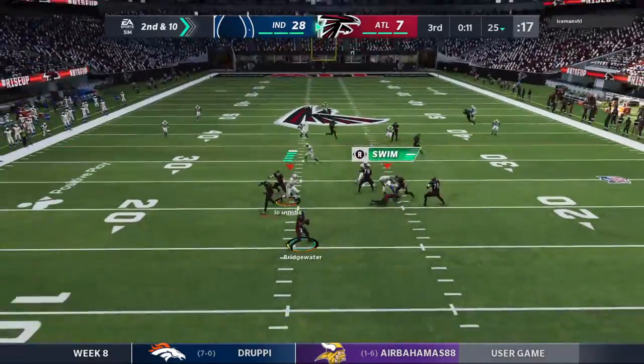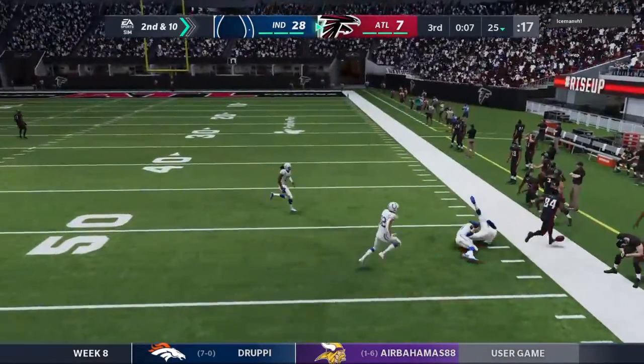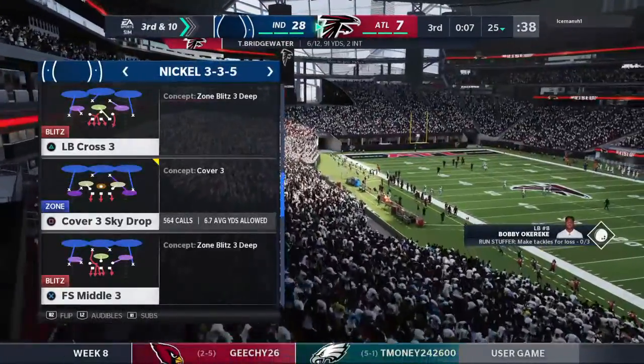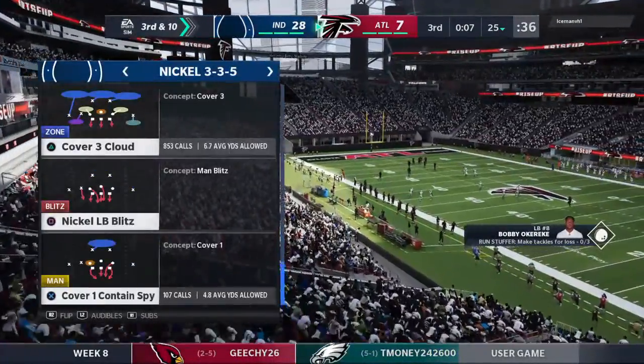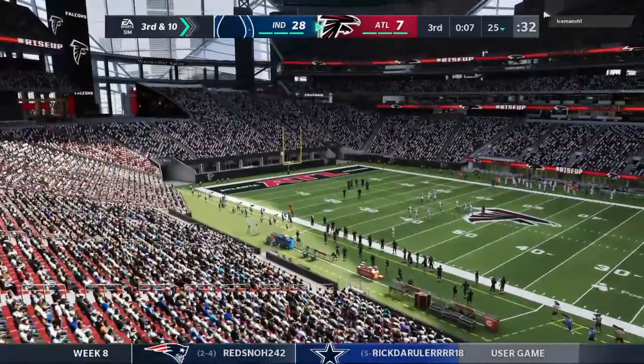On play action, it's Bridgewater. His throw incomplete. Bridgewater's pass to the sideline and incomplete. Brings up a 3rd down and 10 yards to go.